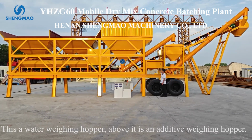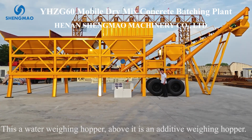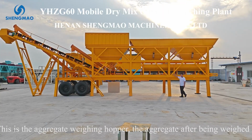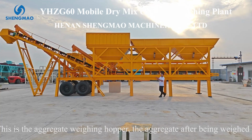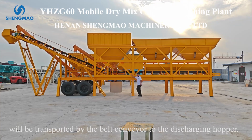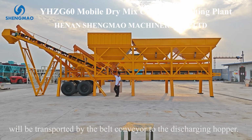This is a water weigh hopper, and above is an additive weigh hopper. This is the aggregate weigh hopper. The aggregate, after being weighed, will be transported by the conveyor belt to the discharging hopper.